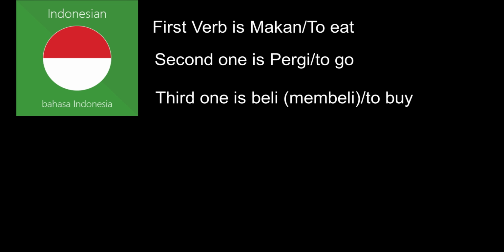Okay, so it has two forms. The first one is beli, B-E-L-I, which sounds more casual. And the second one is membeli, M-E-M-B-E-L-I, which sounds more formal. Okay, so that's the third verb.